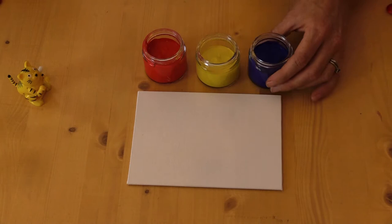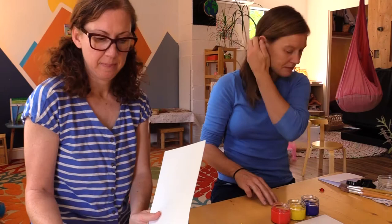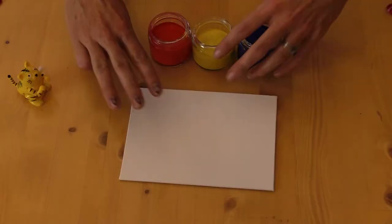All right, let's start our book. This is Mouse Paint by Ellen Stoll Walsh. Okay. Once there were three white mice on a white piece of paper. The cat couldn't find them.